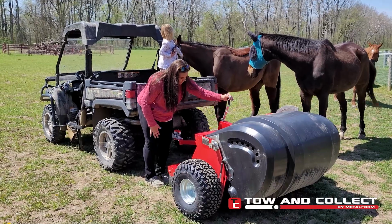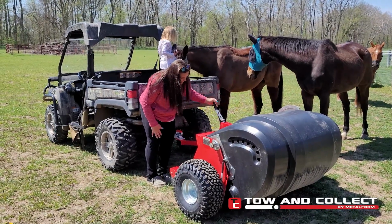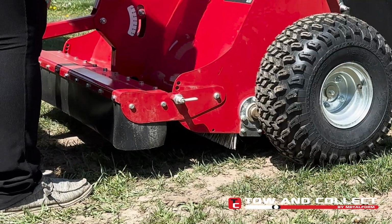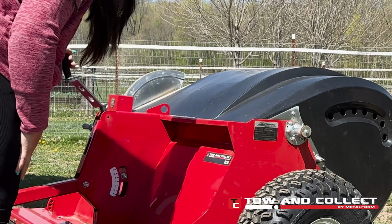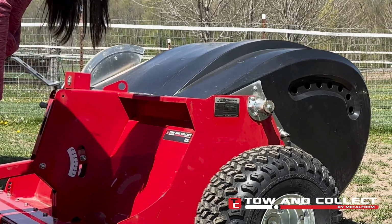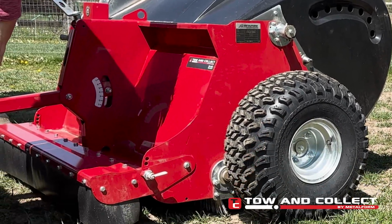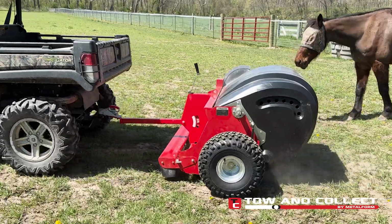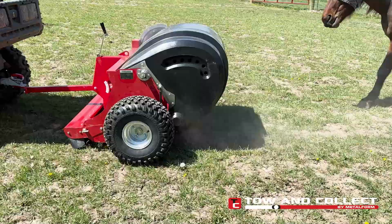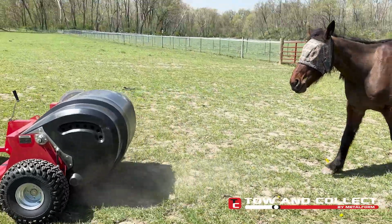The machine and the build quality, I would say, is very, very top notch. It's very heavy duty. I haven't felt like I'm going to break it at all. I've definitely used other pieces of farm equipment that I feel are not of quality, and they break very easily. And then trying to replace said parts is awful.